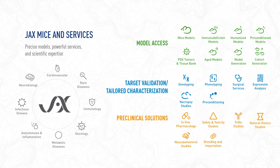And so with that, I'd like to just briefly orient you to the number of areas that JAX would love to engage with you, and this is in regard to making sure that you have access to precise models and scientific expertise. We can do this through model access, our mouse models, as well as custom model generation, our PDX tumors and tissue bank, as well as validation of your target and characterization depending on your needs. We also offer preclinical solutions. So we actually work with running efficacy studies using PDX models on a regular basis in our in vivo pharmacology group. And we'd be certainly happy to engage with you on that if it will help your needs.